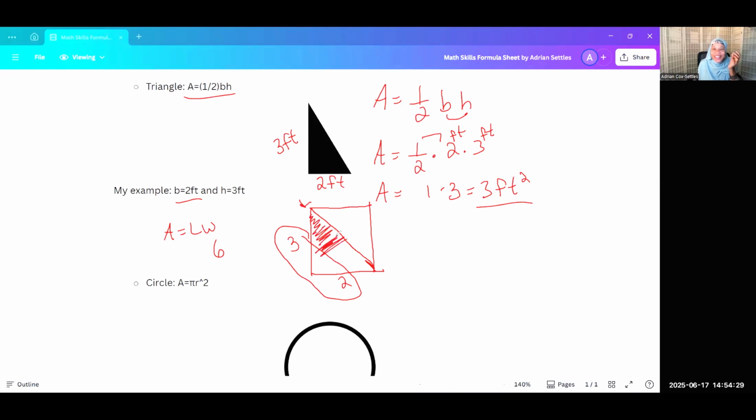That's why the answer is not 6, it's 3. Okay, because the triangle is half of the rectangle. That's where the formula comes from, 1/2 the base times the height. Instead of saying the length times the width, they say 1/2 the base times the height. Well, you could have done 1/2 the length times the width. Pretty much the same thing.